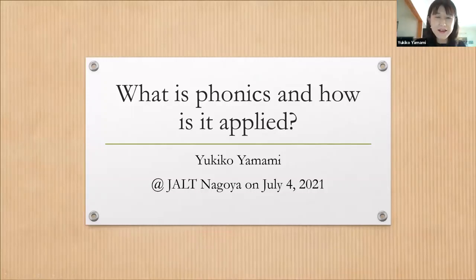As Yoko sensei introduced, I'm Yukiko Yamami, and today I want to talk about what phonics is and how it is applied. I was surprised that so many people are not from Japan today. Specifically, I want to talk about how phonics is applied for Japanese students. Some of the studies I conducted, and also what I tried, were for Japanese students who have Japanese as a first language.